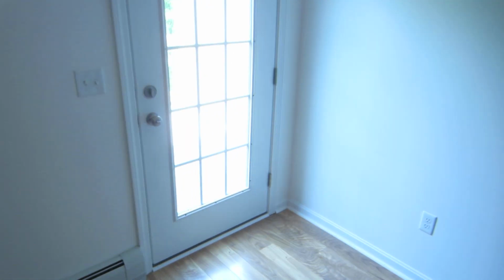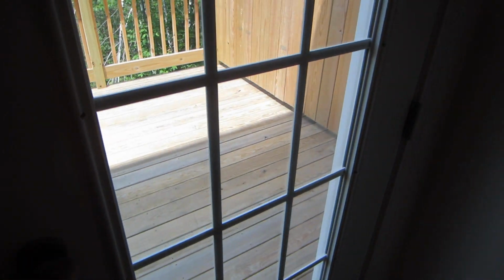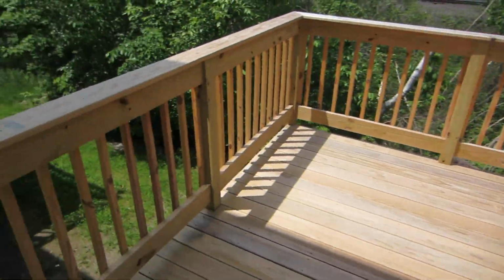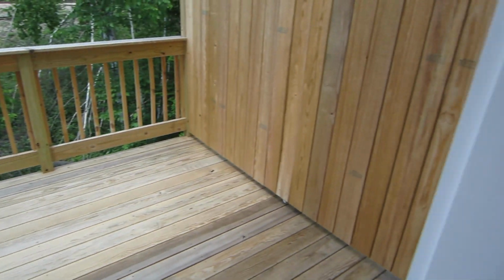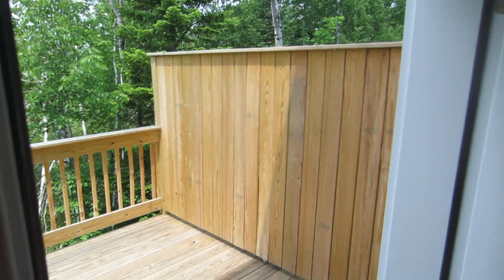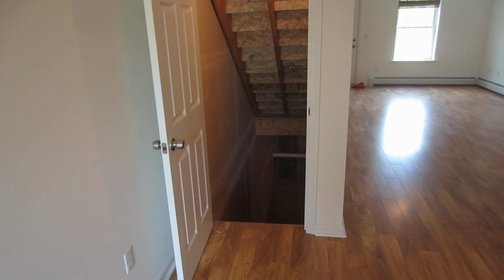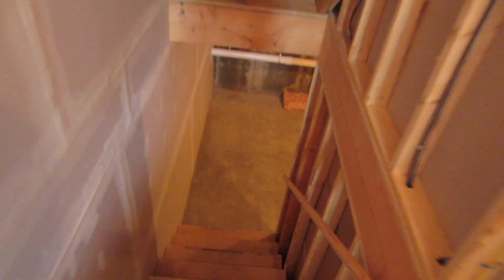These have got decks on the back of the units. We tried to go big enough so that you could do a patio set if you were so inclined, plus a grill. And they've got the privacy dividers in between. All glass door here too makes it nice because it gives more light in the unit. And then these have a full basement, which gives a lot of room.